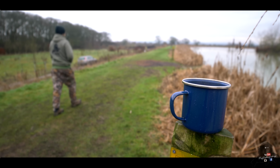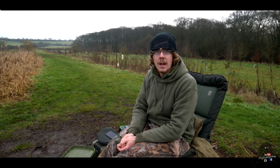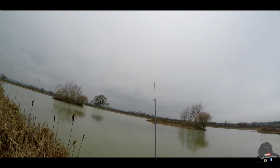I've just got the kettle on because I'm going to have something to warm me up, and then once I've had that, I'm going to bring the rods in and head down there. Even as I talk, a fish has just shown, or sort of turned on the surface. So it's definitely going to be worth the move, but I'll have a cup of tea first.